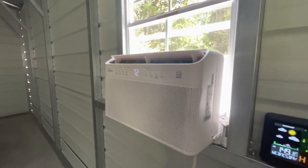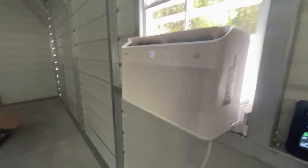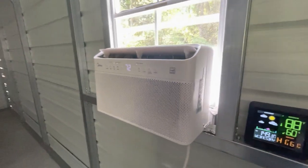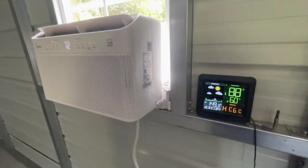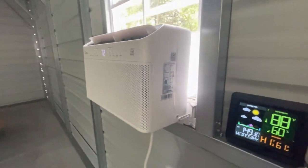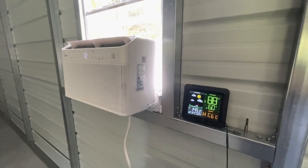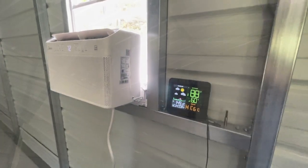What I'm gonna do is see if this little unit, which is rated for 550 square feet and this 720 square foot building, can cool it down, A. And B, if it does cool it down, how long it takes to heat back up again. Then I'm gonna compare it with spray foam insulation after it's been installed in a couple days. So I'll check back with this in about an hour.